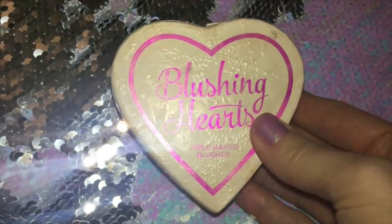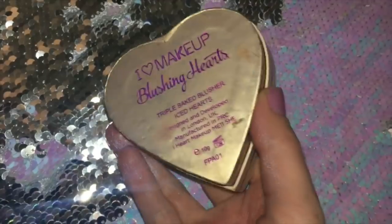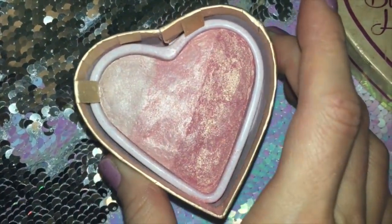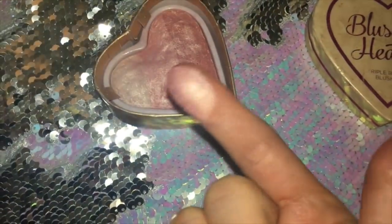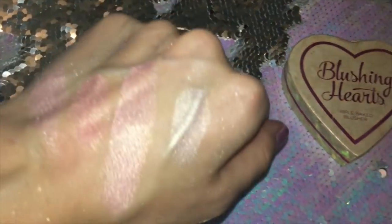Okay, so I promise this is the last Blushing Hearts. This one is a triple baked blusher in the shade Iced Hearts. This is actually the second one that I bought because I think I lost the first one. How do you lose this? I don't know. This has three different stripes of colour: a dark pink, a light icy pink, and then a pearly shade at the end.